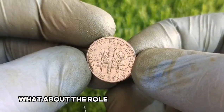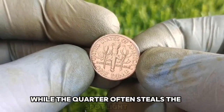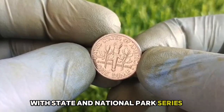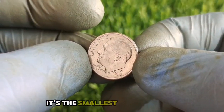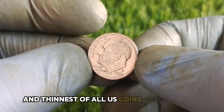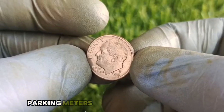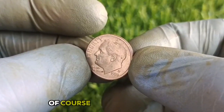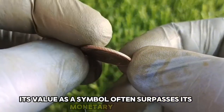What about the role the dime has played in American culture? While the quarter often steals the spotlight with state and national park series, the dime has been a quiet yet steady part of everyday life. It's the smallest in diameter and thinnest of all U.S. coins currently produced, yet it plays a big role in transactions, parking meters, vending machines, and of course, coin collections. Its value as a symbol often surpasses its monetary worth.